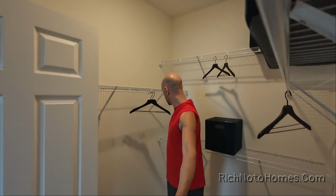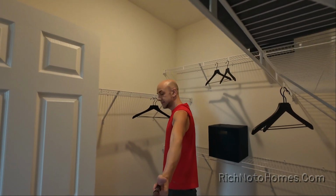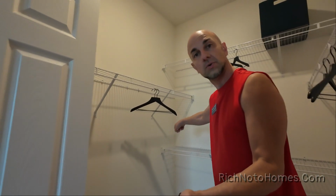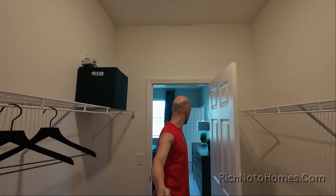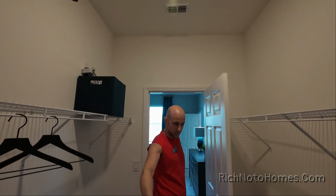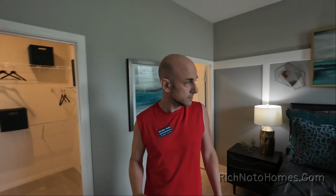If I was to extend my arms out somewhat, that's 6 feet going this way. So you have maybe 9 or 10 feet from this corner to the opposite corner. I'm going to go back to that corner over here. So that's what I'm saying. Across and going this way with the selfie stick, 4 feet, you're probably looking at 8, 9 feet that way, maybe a little bit more. I don't know. So definitely a nice size walk-in closet.